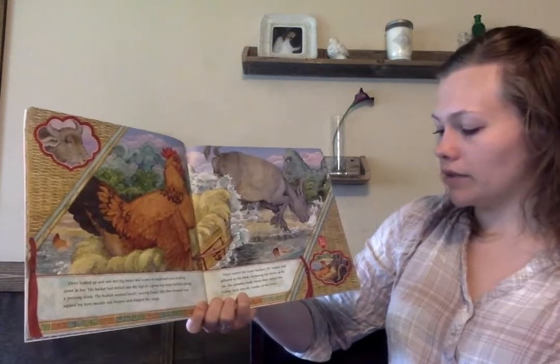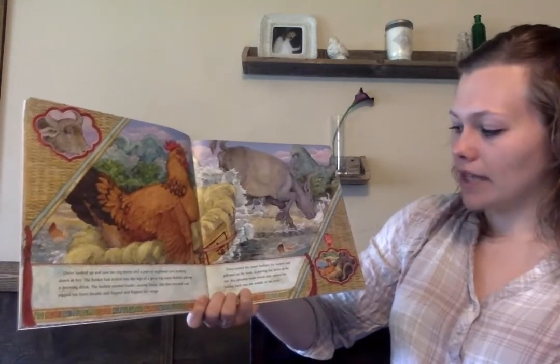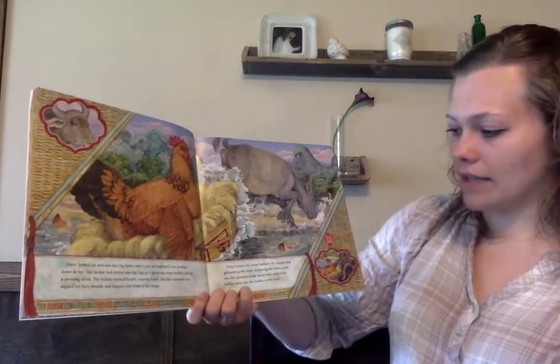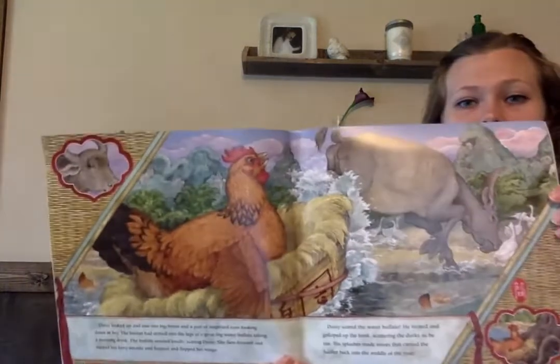Daisy scared the water buffalo. He turned and galloped up the bank, scattering the ducks as he ran. His splashes made the waves that carried the basket back into the middle of the river.